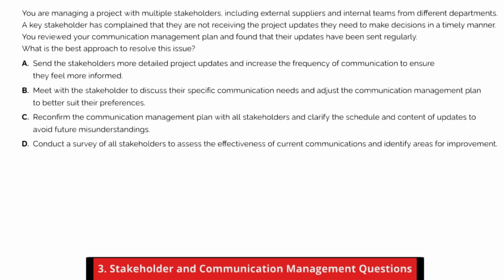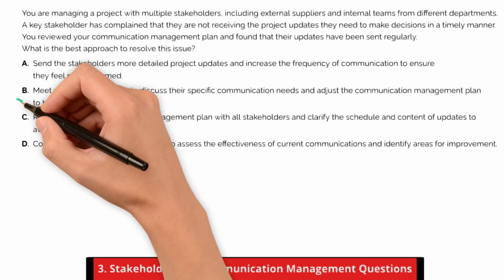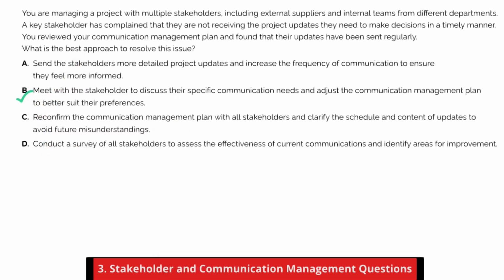Alright, let's think through this one. The best answer is B. The first thing you want to do is sit down with the stakeholder and have a conversation. By asking them directly about their specific communication needs, you'll get a better understanding of what's missing from their perspective. Then, you can tweak your communication plan to keep them in the loop in a way that works for them.